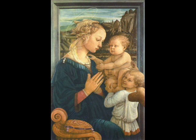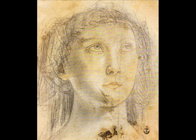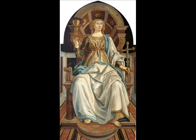Here we have a drawing by Piero del Pollaiolo, who is the brother of Antonio del Pollaiolo, whose painting we saw in the beginning. It's the head of a lady, and you can see there's something unusual about this drawing. It has tiny holes pierced in it. This is a black chalk drawing, and it also has some watercolor and some smudging. The reason this drawing was pierced was because it's a cartoon in preparation for this larger fresco.